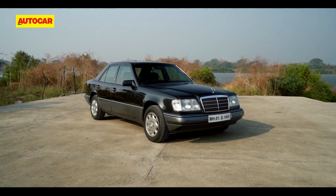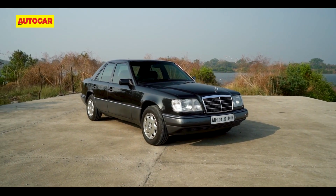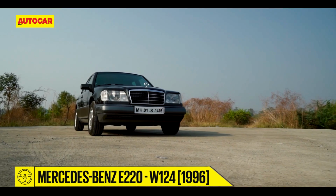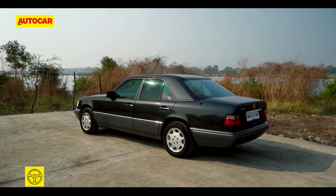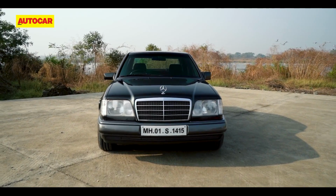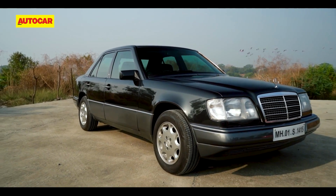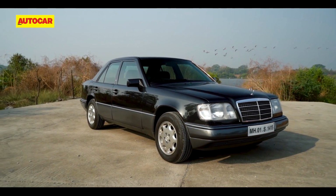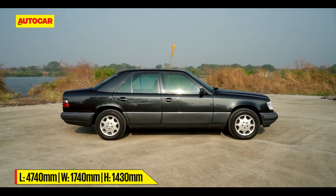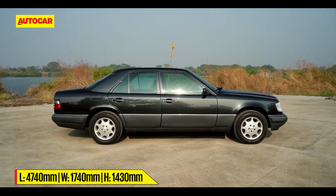First, let's look at what we have here. The W124. Now clearly this isn't just any old Mercedes. For one, it's the car that started Mercedes' journey in India. And then this here is considered to be one of the last Mercedes without the influence of cost cutting on engineering and quality levels. It clearly looks like it's been hewn from a single block of metal.